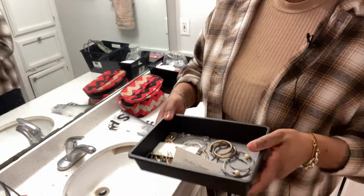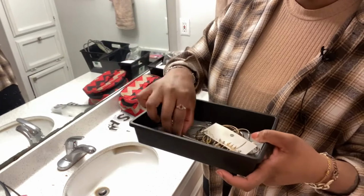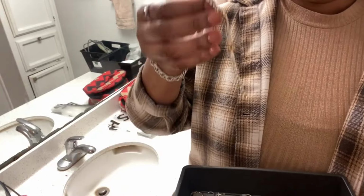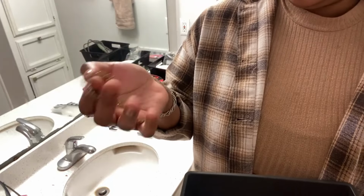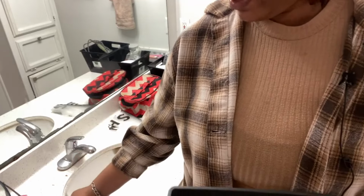Next, I have all of my jewelry, and this may look a bit chaotic of a way to store your earrings, but I just like laying them flat. I do have a couple things I can get rid of. These earrings, although they are very cute, I never wear them. This is a bracelet that my grandmother gave me, but she passed away. And this bracelet is actually broken. It is a tennis bracelet. It is very beautiful, but it's broken and I'm never gonna get it fixed. So I'm just gonna get rid of it.